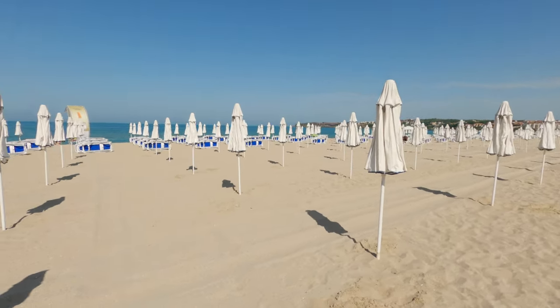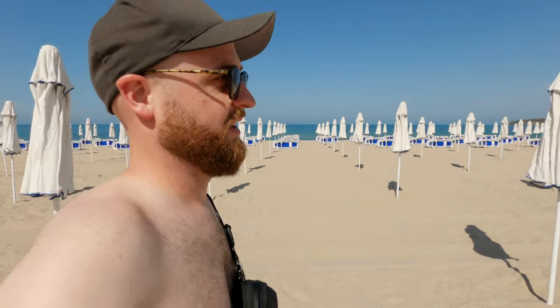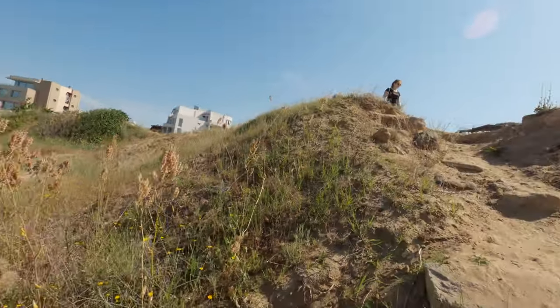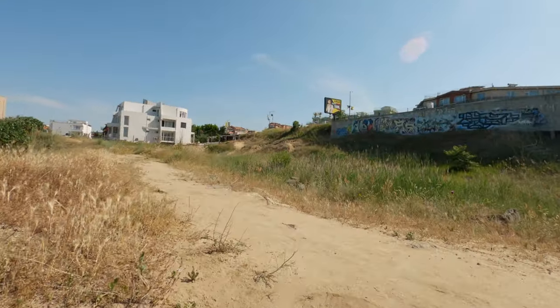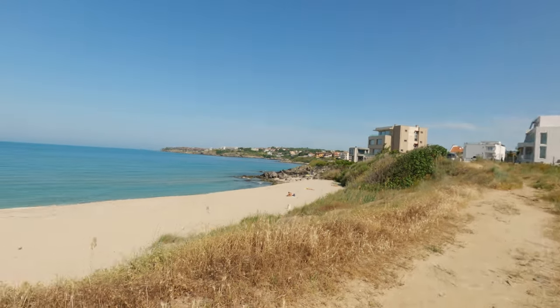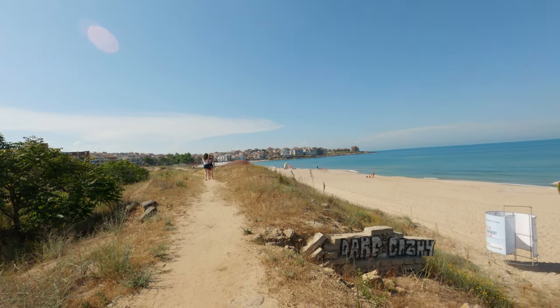See, this is a paid seating area, 8 leva for a day I guess, but it's pretty much completely empty. Probably in 2 weeks, maybe 1 month, it will be really crowded here, like completely full. And as usual, I find a nudist section again. If you go all the way to the end of the beach, in the corner there's a nudist section, so I'm not going to go there. Okay, on to the next beach.